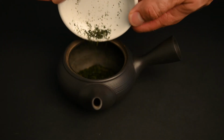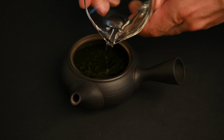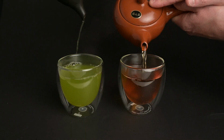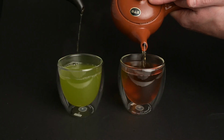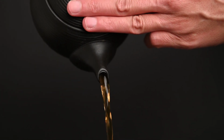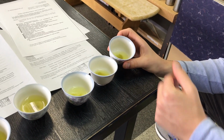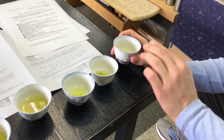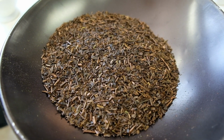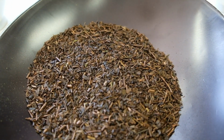Both of these teas can be prepared the same way, but with different temperatures. You can use 5 grams of leaves in a teapot and pour in 150 milliliters of water to steep the tea for 1 minute. For Sencha, you can use 140 to 160 degrees Fahrenheit water, and for Hojicha, you can use 160 to 175 degree Fahrenheit water. The reason Sencha is prepared at a lower temperature is because hotter water extracts more of the bitter components from the tea. During the roasting process, a lot of these bitter components have been reduced, and therefore it's able to stand up to higher temperatures.